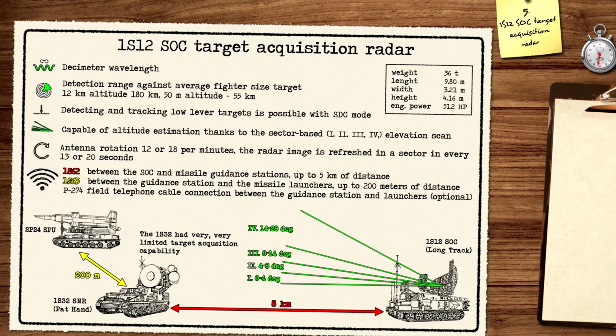If the SOC swept the entire elevation range, it swept only one zone per rotation, but sequentially. In the first rotation, it covered between 0 and 4 degrees, in the second between 4 and 8 degrees, in the third between 8 and 14 degrees, and finally between 14 and 28 degrees. The system performed the switching electronically. It was not possible to measure the exact altitude of the target, but it was able to determine in which of the 4 zones the target was. Knowing the distance, a lower and upper estimate of the target flight's altitude could be roughly made.